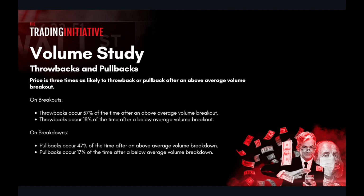So what is all of this telling us? It's telling us that these above average breakouts and breakdowns are actively working against traders that are trading high volume breakouts and breakdowns. The stats are there, at least with this 8,000 trade data set, that absolutely high volume to the upside and downside are sabotaging traders that are trying to trade these breakouts and breakdowns if they don't understand that the throwbacks and pullbacks are not in their favor.